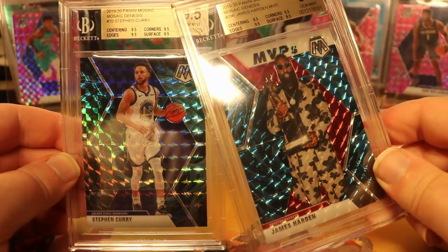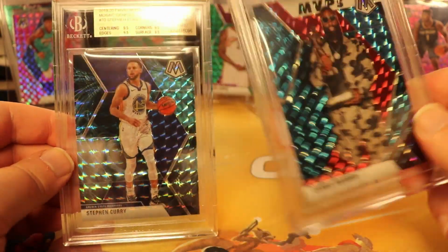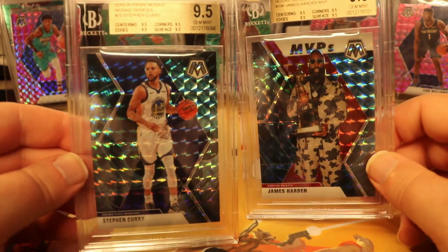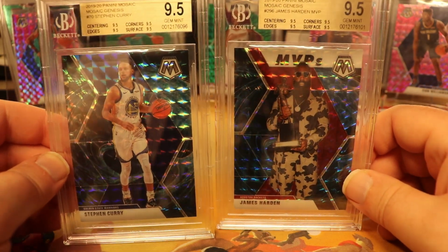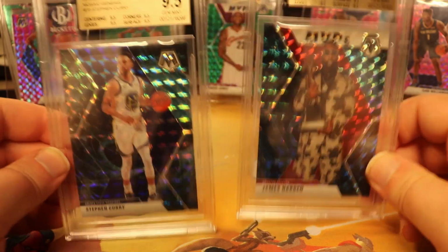This one being the bigger one of the two. Right now, this MVP Harden raw is about 300-ish. The Steph Curry's between 500 and 600. So at a BGS 9.5, I'm thinking about 2 to 3x whatever raw's going for. Probably 3x as a starting point, and see what happens there. But yeah, we were really excited about these ones.